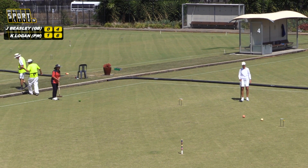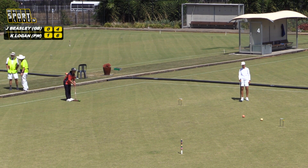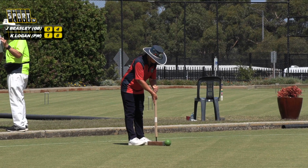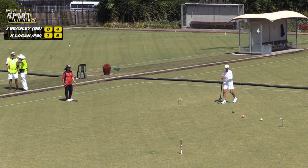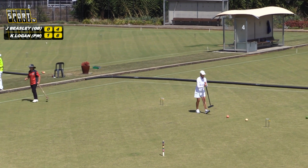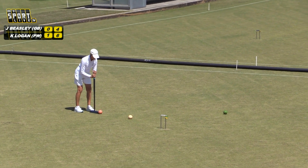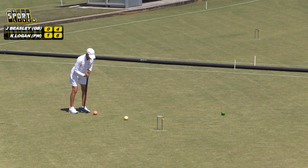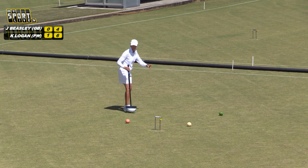Okay, with an option in her next turn to promote the white ball to a hoop running position. Julie may or may not be thinking that, but it will put the pressure on Brown to hit a ball if she does it. Yeah, I'd certainly be promoting my ball. It just automatically puts that pressure back onto Brown.